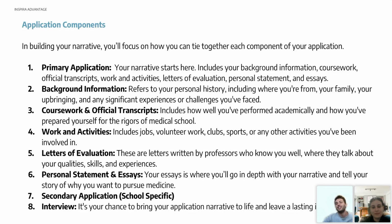The letters of evaluation are something you have a little bit less control over in terms of content, but you do have control over who you ask. And sometimes it's really making that connection with the things that you want to highlight that are really important to your application narrative as a whole. If there were courses or experiences that were really important and formative to your journey to medical school or whichever professional school you're applying to, getting in with those professors who were part of those formative steps to have them write you those letters of evaluation.